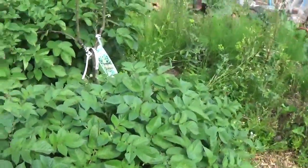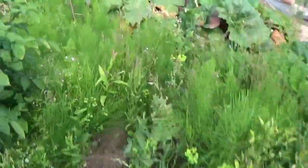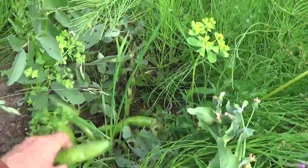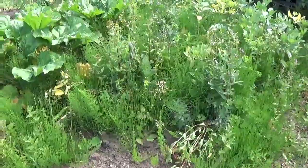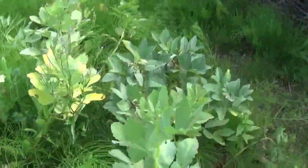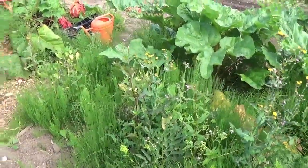Now then, another disgrace moment. This again, as you can see, I've been pulling out some of the weed. Again, it's got broad beans in. And then, I don't mind admitting I'm a bit ashamed to show you this, but again, it's got broad beans in here, and a lot of mare's tail and other weeds. I just haven't got on top of weeding it.